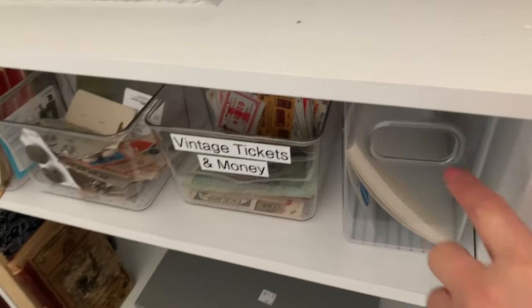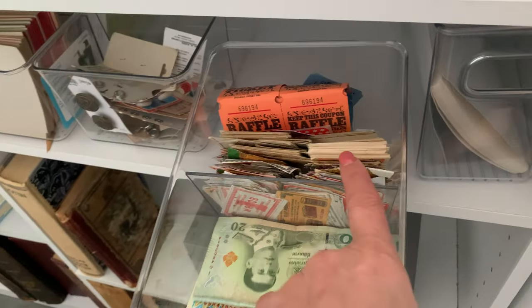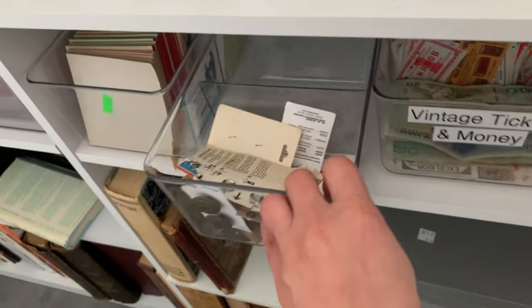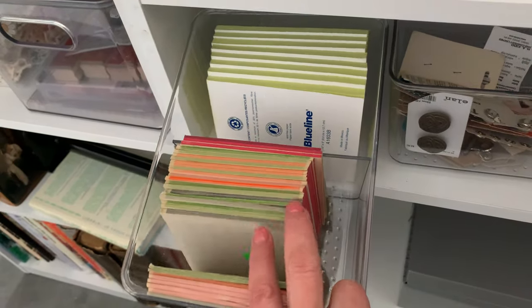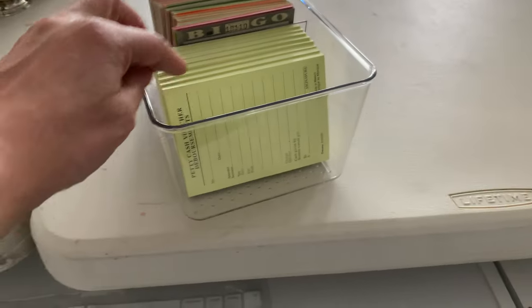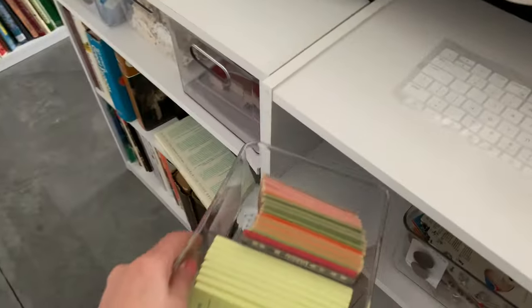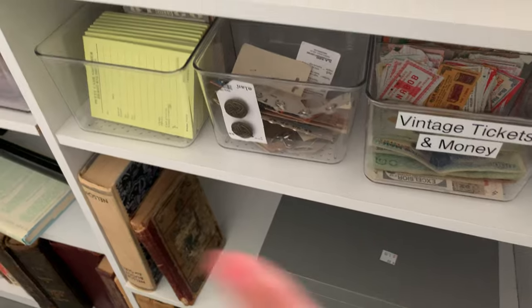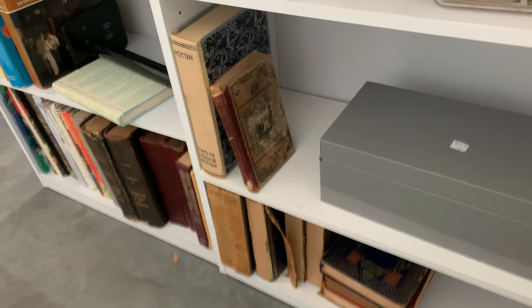And then in here I have some index cards, some vintage money and coupons and tickets, more sewing ephemera that should actually go in that bin. And in here I have bingo cards, and petty cash booklets. So if they don't have a label on it, it still needs to be sorted and organized. And then I just have some books down here.